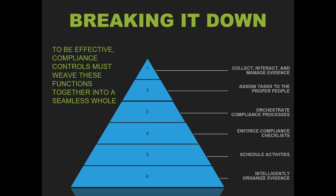Obviously, when we're thinking about all this stuff, there's a certain amount of it that's going to have to be scheduled. So we want to make sure we have the ability to do scheduling. Some things are event-driven, meaning if something changes, I need to go do something. I have to do it in a compliant manner. But a lot of things are on a scheduled basis, whether it's 35 days, quarterly, 15 months, or whatever. So we need to make sure we bring that together as well. And then we have to intelligently organize evidence. So when we look at the world, those are the 6 big pieces that we see from a controls-based perspective.